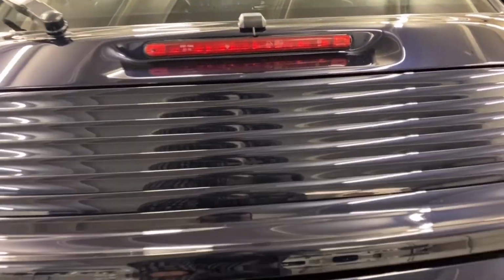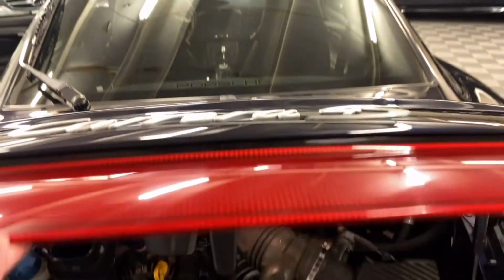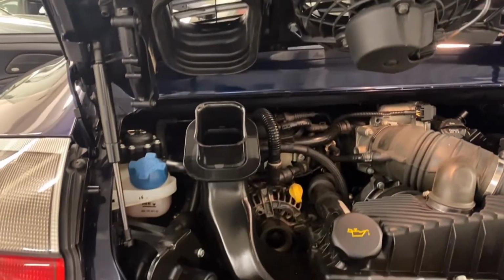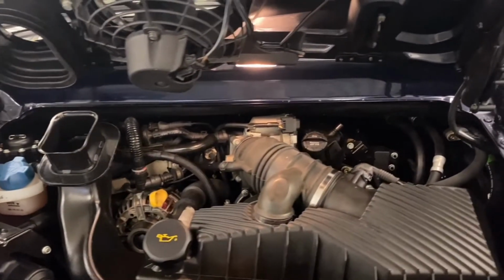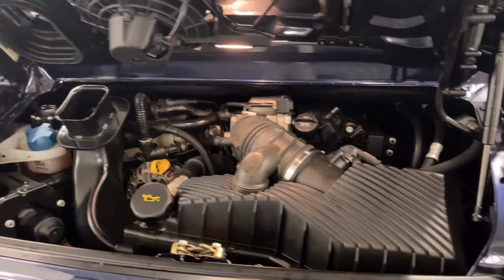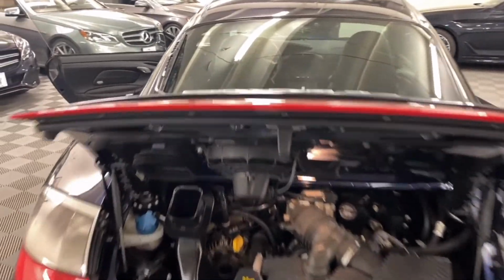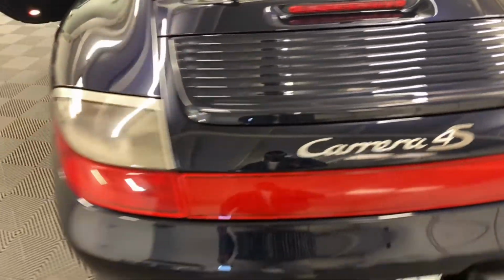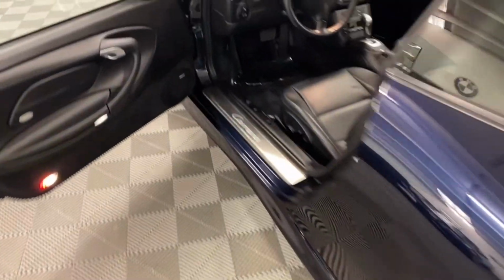Check out the engine. Got the engine. Powered by a 3.6 liter flat six engine. Look at the front storage compartment.